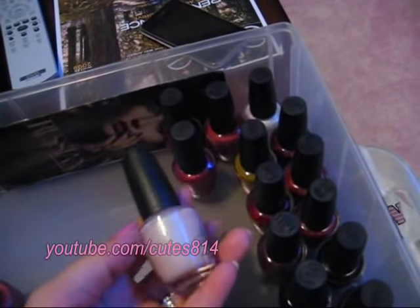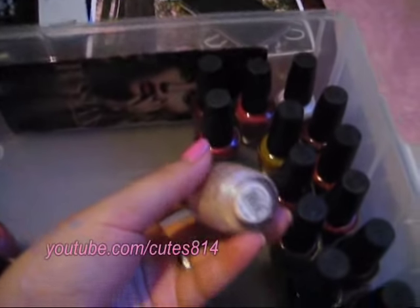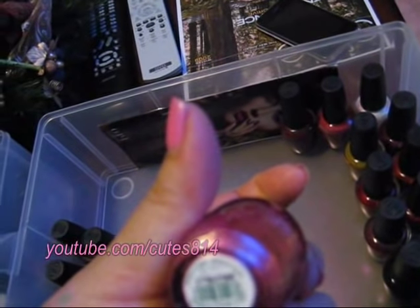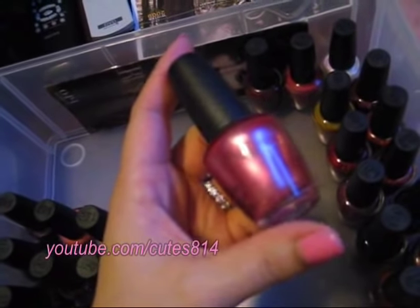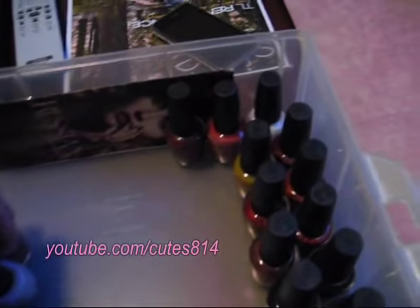Honeymoon Sweet. I love this for nude nails. It's very sheer, so it's not really like a matte color. It's like a sheer color. Ooh, I love this color. A Rose at Dawn, Broke by Noon. It's kind of like a magenta pink metallic-y color. Love it on my toes or on my hands.